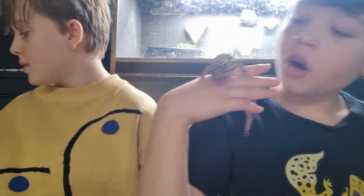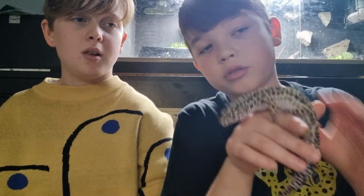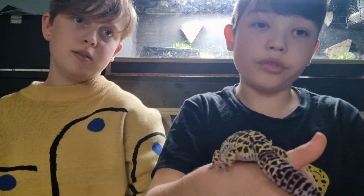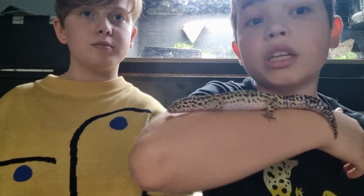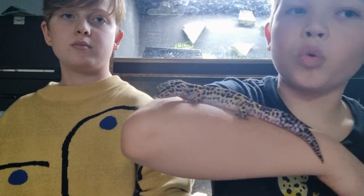Okay, now to the cons. Leopard geckos have a lot of pros, but the cons are something you don't want to ignore. So let's go through that. Number 1, they aren't always friendly. They are definitely friendly, like Jazz said. This one's friendly, but they are not always friendly.